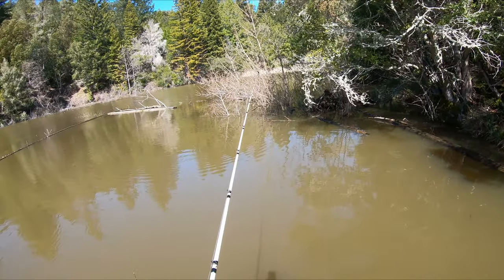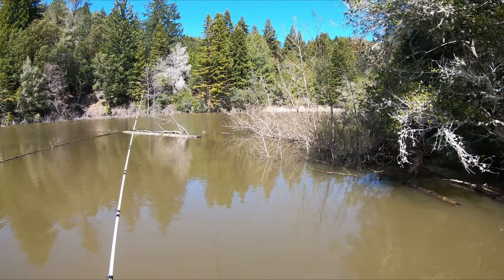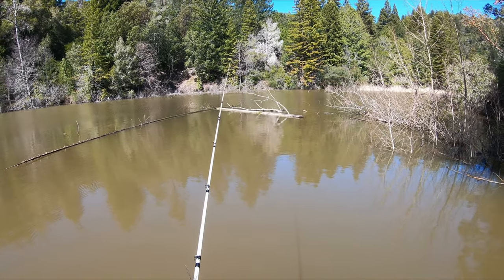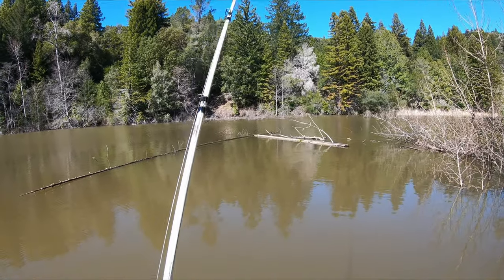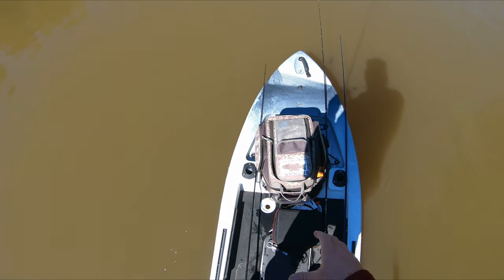Another missed fish. This one was up in a shallow water flat on the sandbank on a river bend next to the channel. I did not get a good hook set on that.